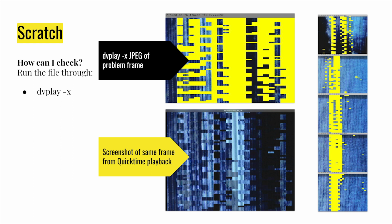Another way to check is to look at the JPEGs generated by DVPlayX and compare them with the same frames in your preferred player. As you can see here, even without running through DVPlay, these error frames came one right after the other, and there's a line that goes down indicating a scratch.